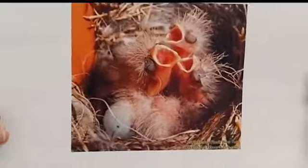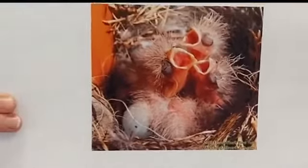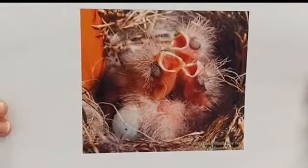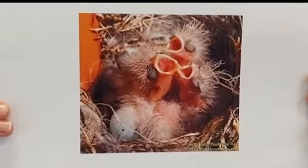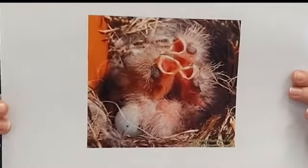So this is not my picture. This is something I grabbed off the internet, but I just wanted to give you a heads up because we'll check in on Earth Day or shortly after to see what's going on if all those eggs have hatched. When those babies hatch, they are completely helpless. They're called altricial birds. Most songbirds are altricial, and that has to do with how they hatch out of the egg and what their state is.